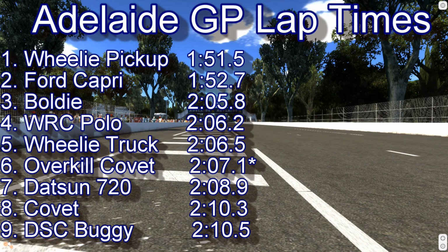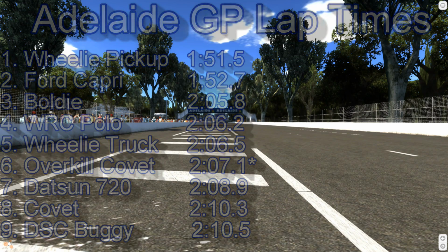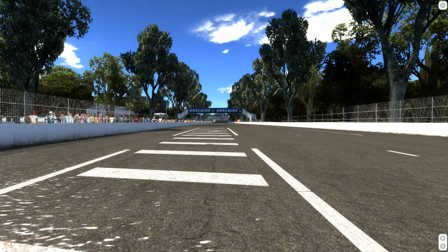not far off the World Rally Championship Polo. That's a pretty good time. And the Overkill Covet goes into 6th with a 2:07.1. Considering, I put the asterisk there to say that that was completed with a broken car. Considering for the last few corners that had no rear suspension and had all sorts of cambers and toes going on that it shouldn't, that's pretty damn quick. That's pretty damn impressive from the Covet.